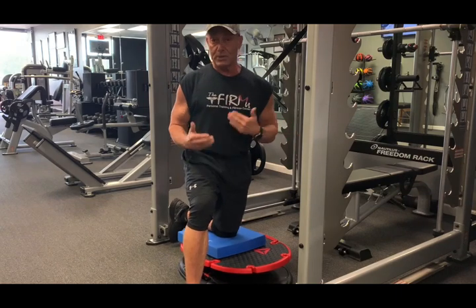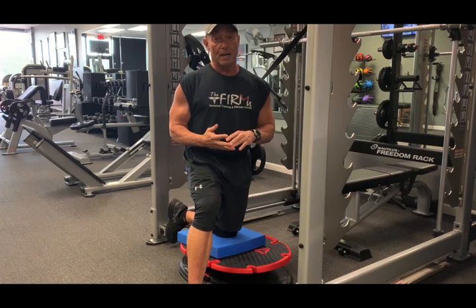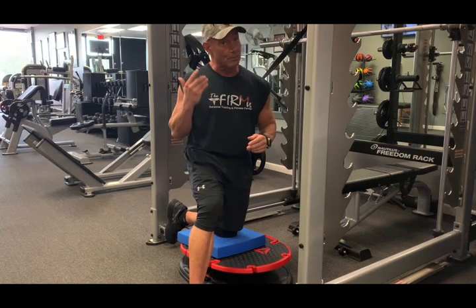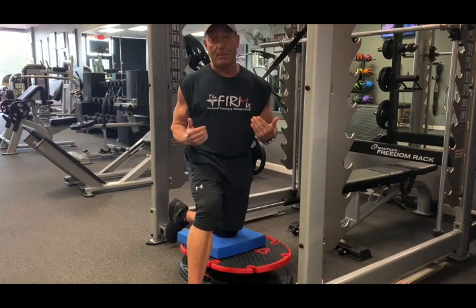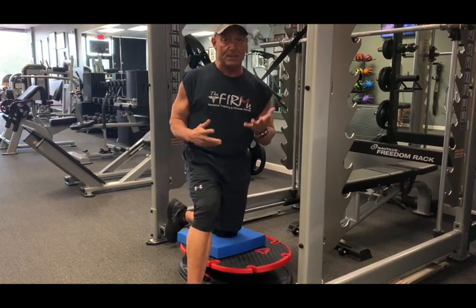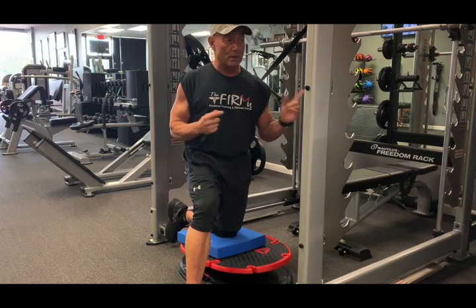So you also increase your balance. So it's a great exercise, not only to stimulate muscle to burn fat while you're resting, but also to work on your balance, your neuromuscular system, having your brain talk to the muscles. The muscles don't move by themselves. They need to have some kind of signal to say, okay, you go this way, you go that way.